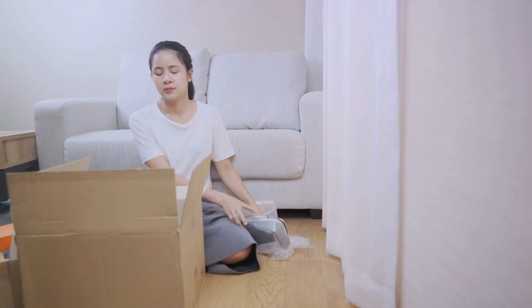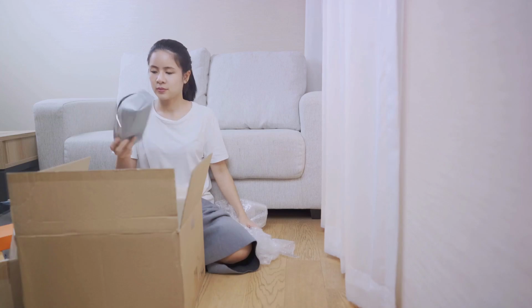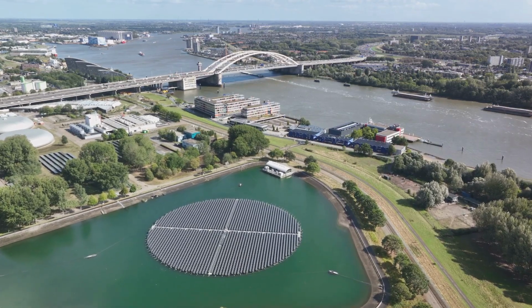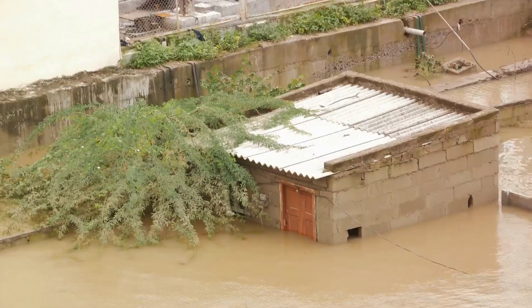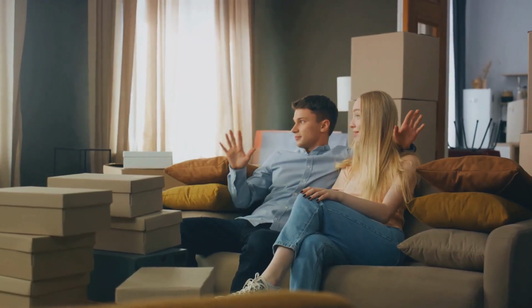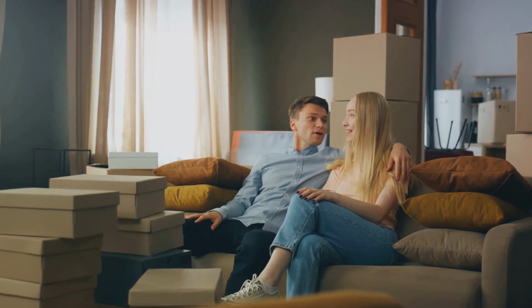Moving on, let's talk about relocation. It's not just about packing your bags and moving to the countryside. It's a strategic decision that requires careful planning and consideration. Consider this. Are you moving to a place that's resilient to climate change? Is your new home located in a flood-prone area? These are questions you need to ask yourself before making the move.